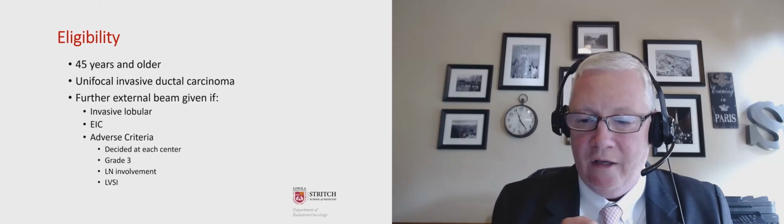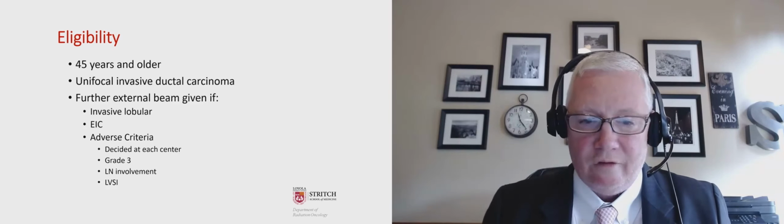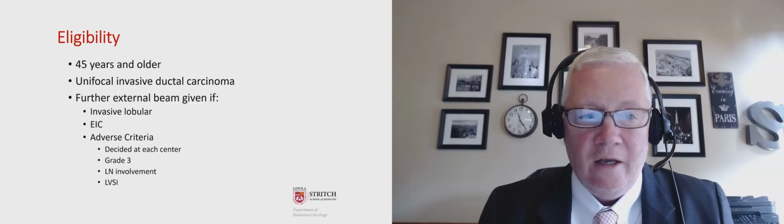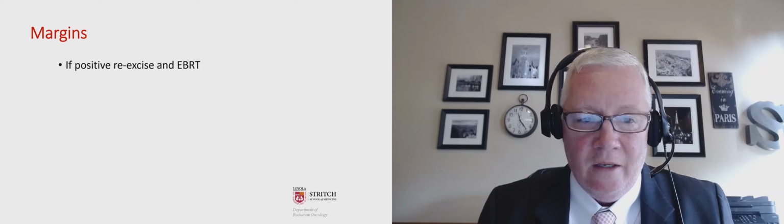It was not clearly intraoperative radiation versus external beam. There was external beam after for some of the patients. And then if you had a margin that was positive, you would re-excise and then give external beam.